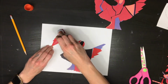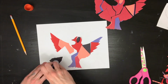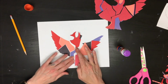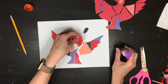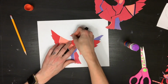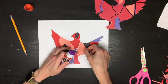Okay, so there it is. Next thing I'm going to do is I'm going to start gluing down these pieces. Now you have another decision to make. Do you want to push the pieces together so that one color fits perfectly in with the other? Or do you want to leave little white gaps in between like I'm doing to make it look like there's a little white outline around each of your shapes? Completely up to you. You decide how you want yours to look. I made mine with the little white gaps, but you can definitely push your shapes very close together and make it look like all one piece.